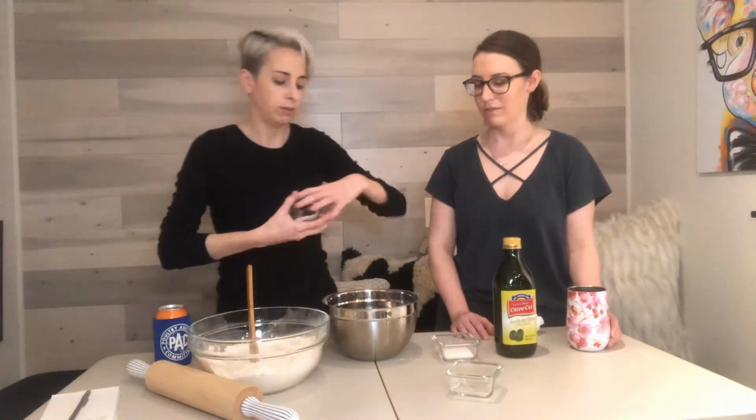Okay, so I got our yeast, which I use about a package of yeast. I buy yeast by the jar because that's how I like to do it. A package of yeast is 2 1/4 teaspoons. You can also find that in grams. I don't know that off the top of my head.